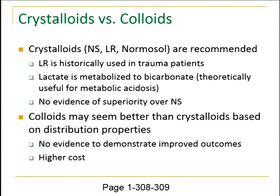And they really haven't found any superiority of colloids over crystalloids. So if you have a cheaper agent that's easier to get and it has fewer potential adverse reactions, that's why you'll see most practitioners ending up using crystalloids instead.